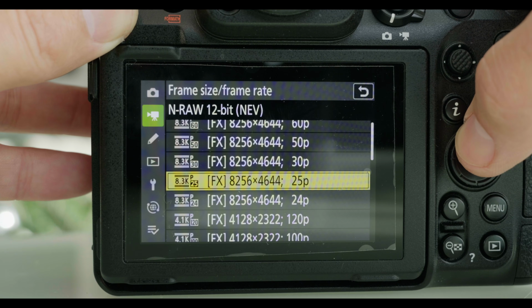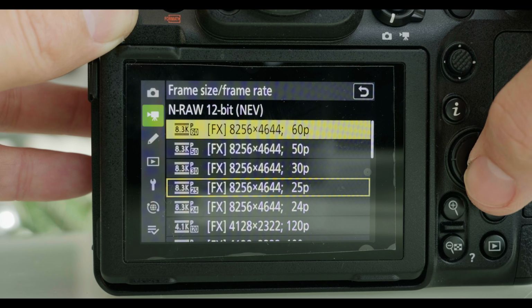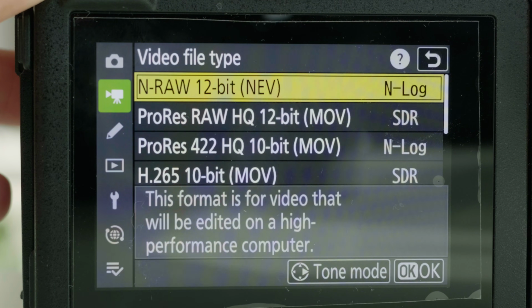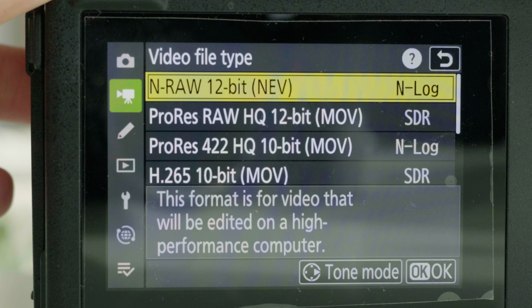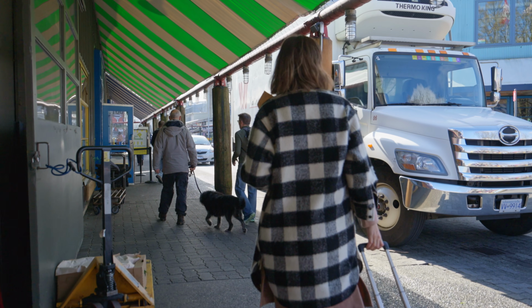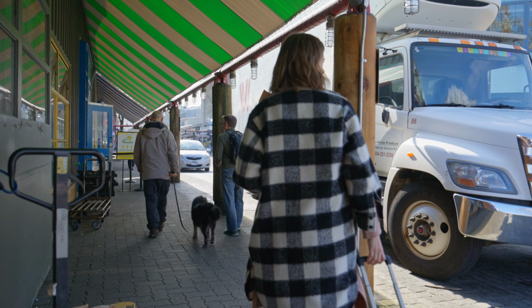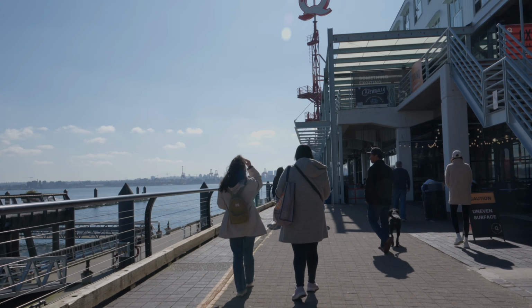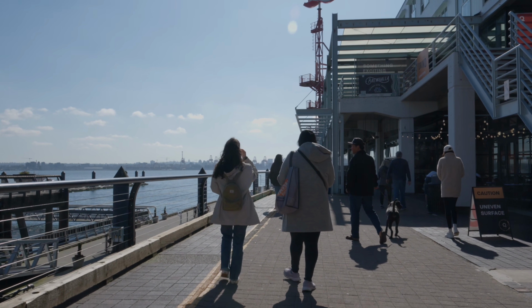The Z8's video specs are pretty mind-blowing and exceed the A1's capabilities. You can shoot RAW video at up to 8K 60p in Nikon's 12-bit NRAW, or 8K 30p with 12-bit ProRes RAW HQ, both internally to CFexpress cards. It also captures 4K video oversampled from the full width of the sensor at up to 60p, and full width 4K up to 120p, again, all in RAW.